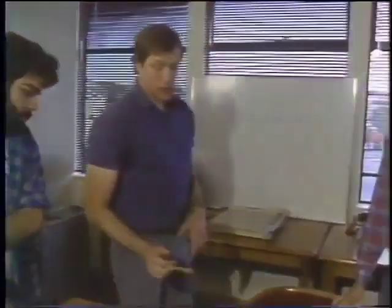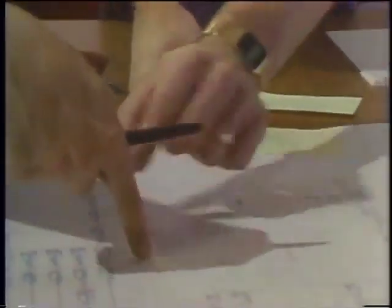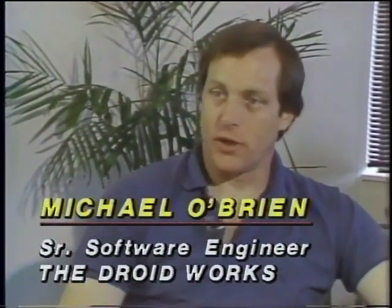Michael O'Brien and 4 co-workers designed the software that runs the Edit Droid's video decks, keeps track of shots and effects, and is the user interface or the face of the display. In conference, they're consulting a chart that lists the steps necessary for their latest Edit Droid upgrade. It was made on a Macintosh with a program called Microplanner. Prior to acquiring Microplanner, much of our planning was done ad hoc, backs of envelopes, that sort of thing.